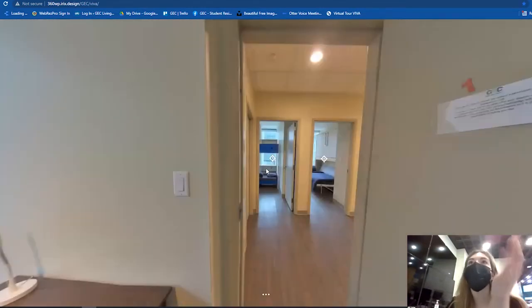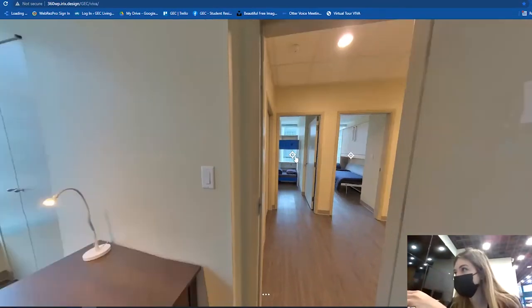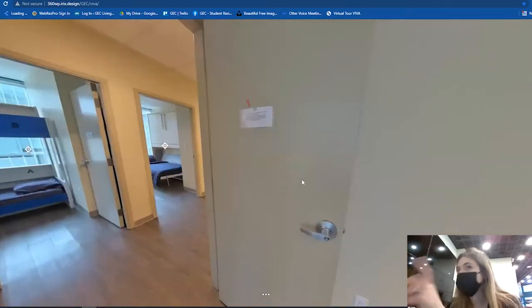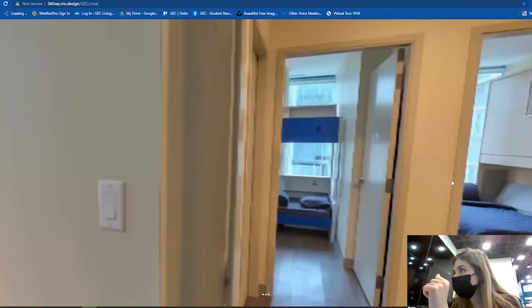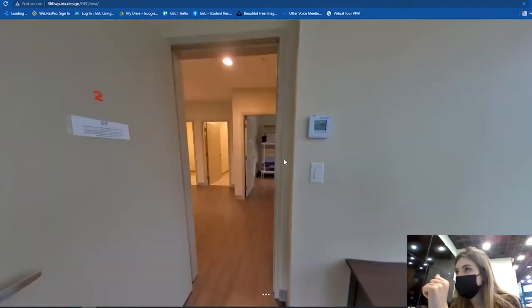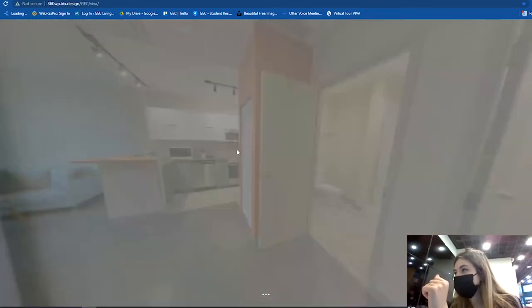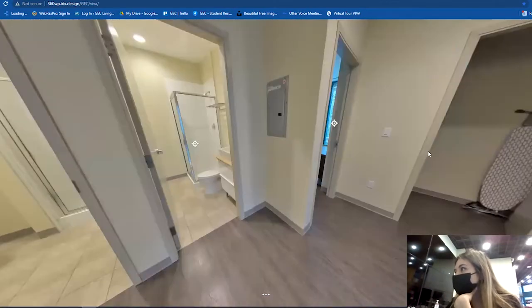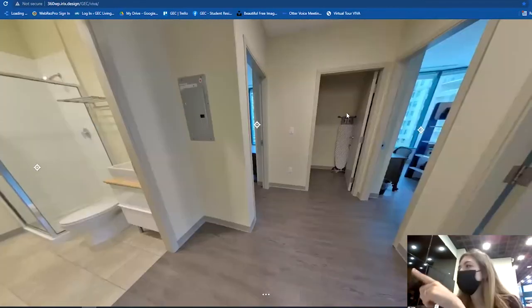And in all of the rooms, you get some closet space, so don't worry about that if you don't see it right now. Let me figure out how to get out of here. I think I'm gonna have to click here first. And get out. Good. And I think I missed this closet space here. Oops, sorry. Yeah, we have some closet space here as well.